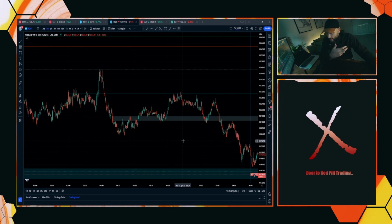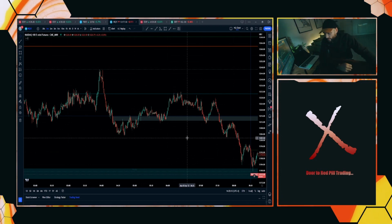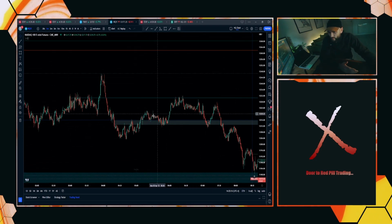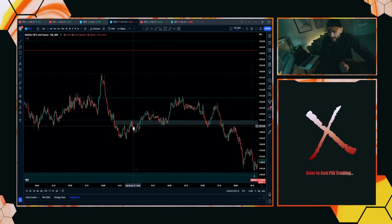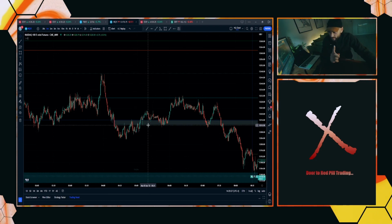I broke it down inside Red Pill this morning, so if you have any further questions on that, feel free to reach out and we can break that down. But my first indication before I took my long was off that. So it was on the basis that NQ had purged these relative equal lows and ES hadn't, but ES and YM was stronger. Confluence number one.